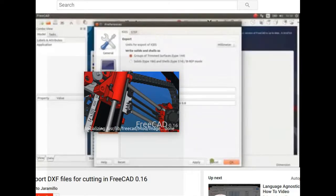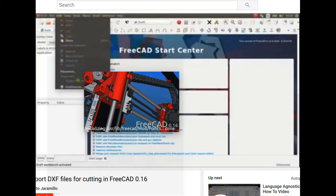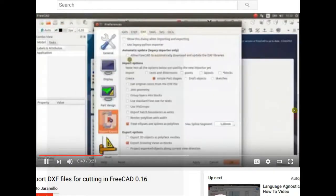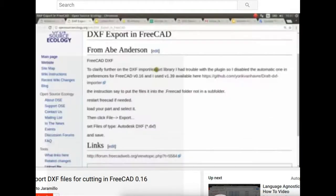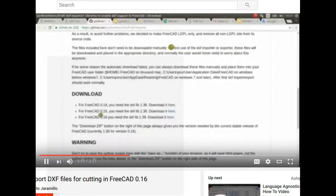First we have to go to the draft workbench, and now we can see the DXF options. These two options are usually marked. So I unmark those options and then apply, OK. Now you go to this link and look for your version of FreeCAD. I have the 0.16, so I download this file.